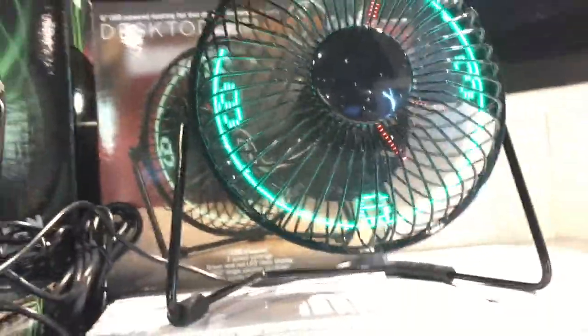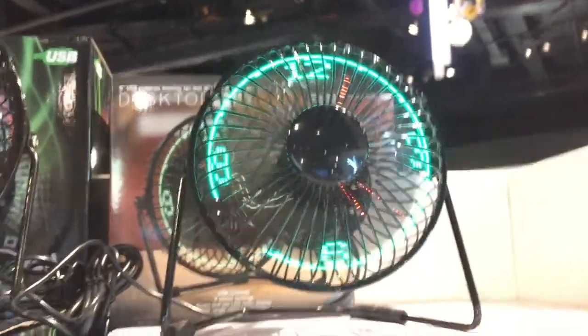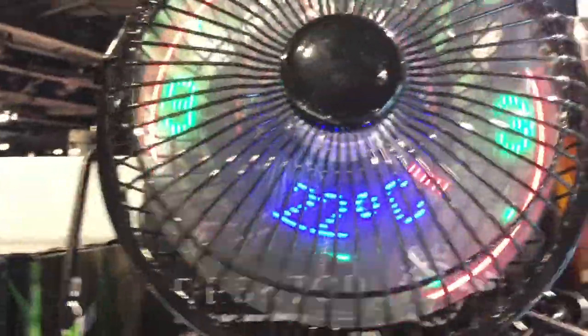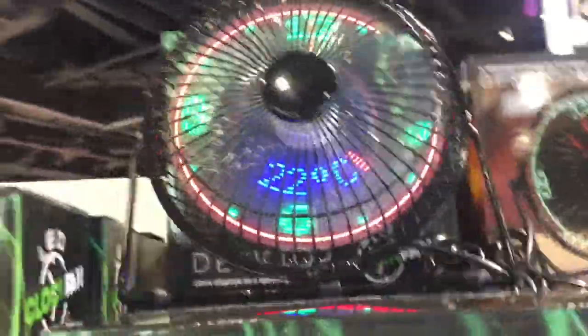Look over here. This is really cool. This is a fan, but it also tells the time. There's loads of these around the world, but this one I love because look, it comes in green and it comes in red. Oh, by the way, the red one is upgraded from this one because this one just tells the time and obviously fans. This one is a bit bigger and it tells the temperature. It's currently 22 degrees. You wouldn't think it was that hot, especially in England.